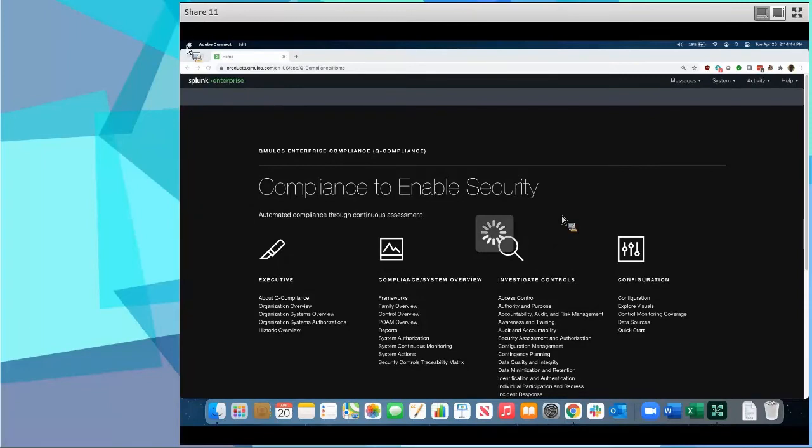It is our premium Splunk app. It sits on top of Splunk. We preferably sit on our own search head or search head cluster. But we look at that data that's in your indexers and we apply it against different controls that have been applied to your system.